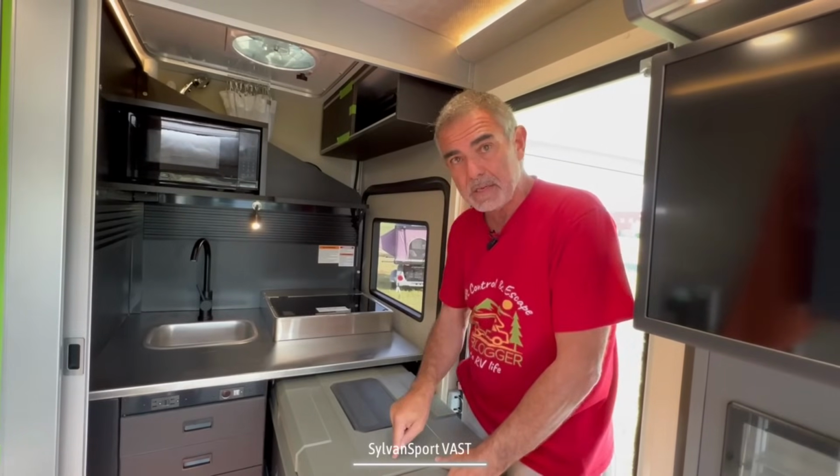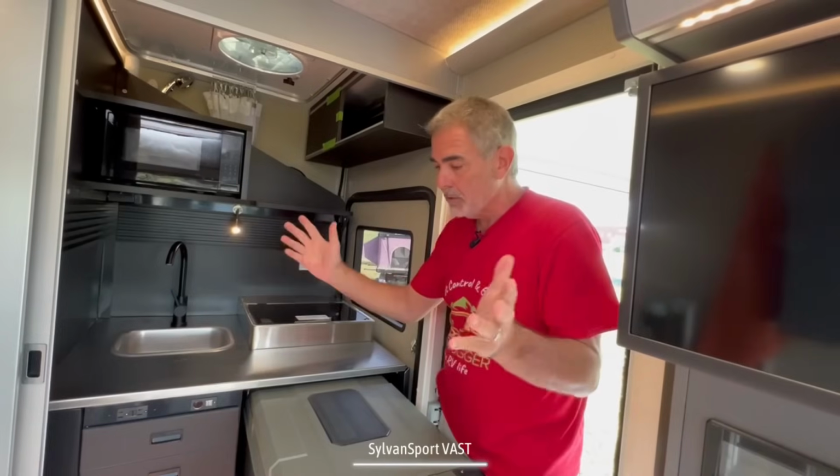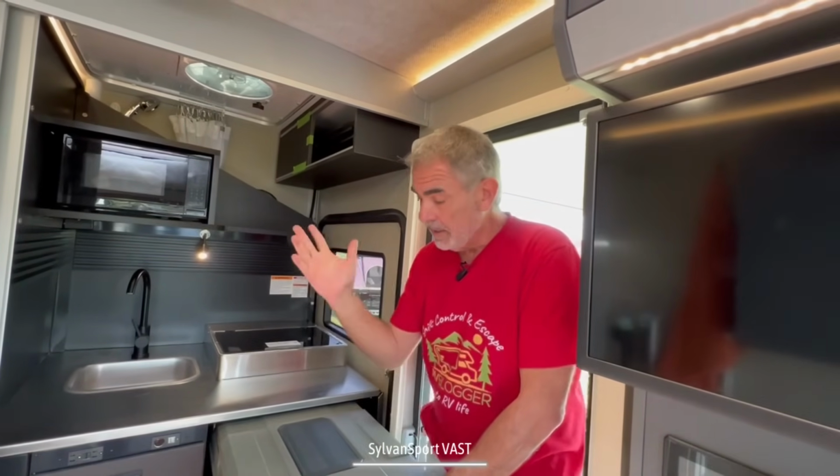The other cool thing about it is you can remove this from your RV and throw it in your pickup truck or Jeep or your boat, whatever you're doing for the day, and you've got a cooler with you that'll stay cold throughout the day because all you need is 12-volt power, and there you go.